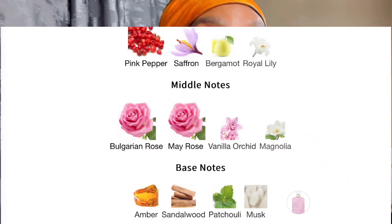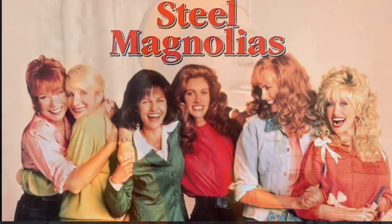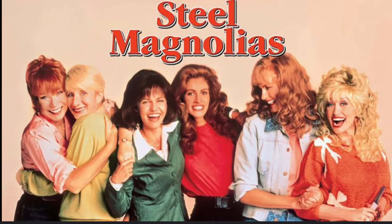Diamond Pink Pepper then has your roses in the middle, and you've also got Vanilla Orchid, and then you've got Magnolia, and the Magnolia, guys, I'm really liking that. It really makes me think of that movie, Magnolia something. Can't remember the name of the movie. I'll have to look it up and put it on the screen.